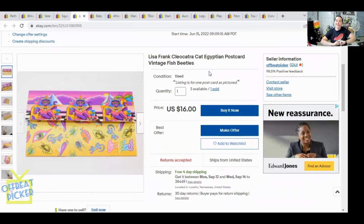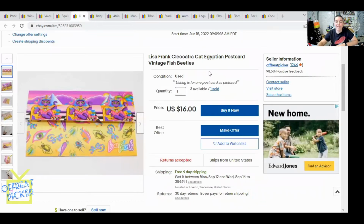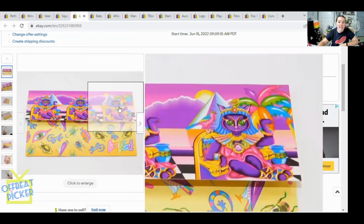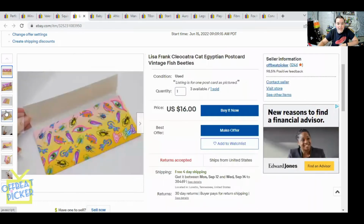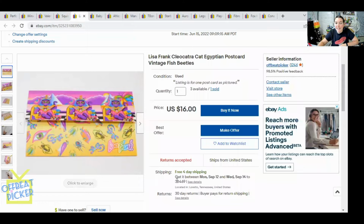This is another Lisa Frank item. This is just a Cleopatra postcard. My brain just forgot the word for postcard. If you saw the last video from the week before, I sold the paper and envelopes out of this set, and then I listed the postcards individually. And so as you can see, this postcard, that's all it is. It's blank. There's nothing on the inside. I just photographed every side so people could see it. And it sold for $16, just one postcard. And I still have 3 left to sell.